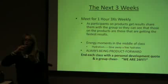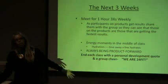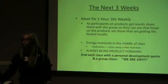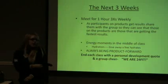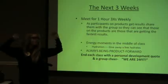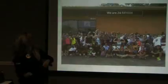On 3, everyone yells, we are 24 Fit. So now you have this momentous roar of all these people screaming, we are 24 Fit. That happens at every single workout. In the beginning, they're kind of shy to do it. By the end, they're like, we're 24 Fit! They're jumping up and down. They're so excited and jacked, ready to roll with the deal.